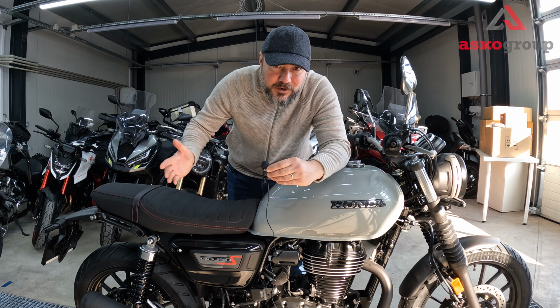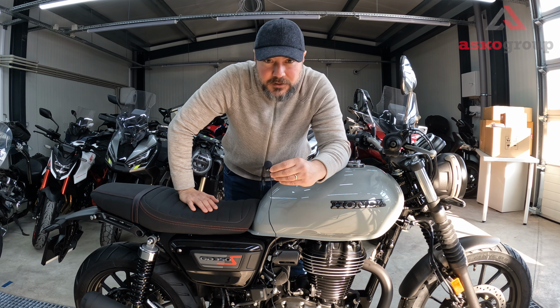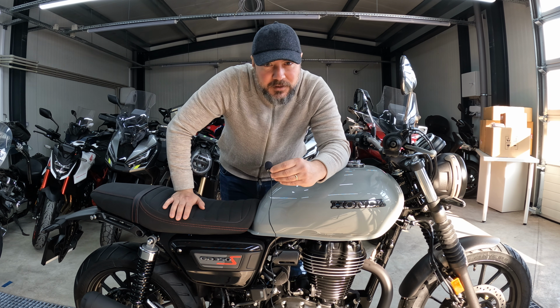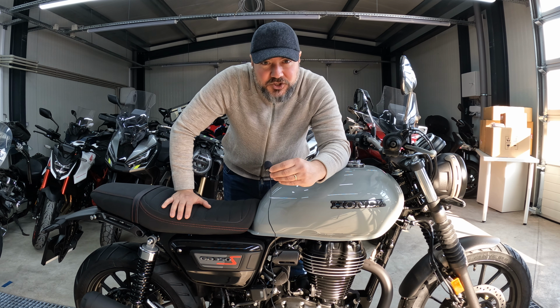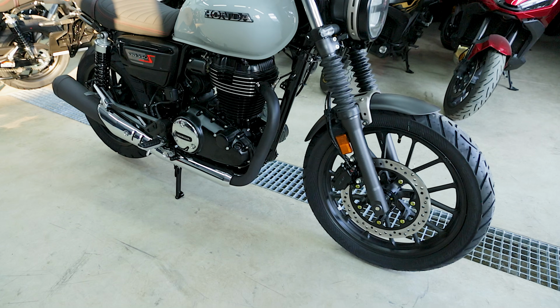Welcome back. Honda released for 2025 this classic roadster, the GB350S. We're gonna take a look, we're gonna make a short overview of the bike with the main specs, and we're gonna check the bike in detail to see what it has to offer.